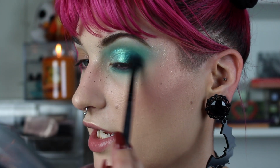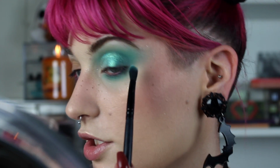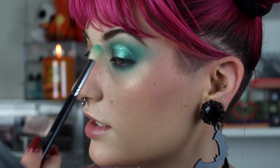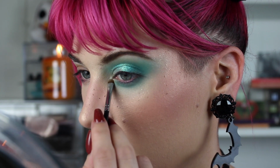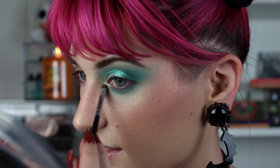I'm just going to take that brush I used with the darker teal just to smudge in the outer corner. Make sure that this flows. These shadows are so foolproof in my opinion. I'm going to highlight my inner corner with that Shockwave shade again, that sparkly white. It's so pretty. It's what I've been using to highlight my face with. I have another highlight underneath it, but I couldn't not top this over top of it.